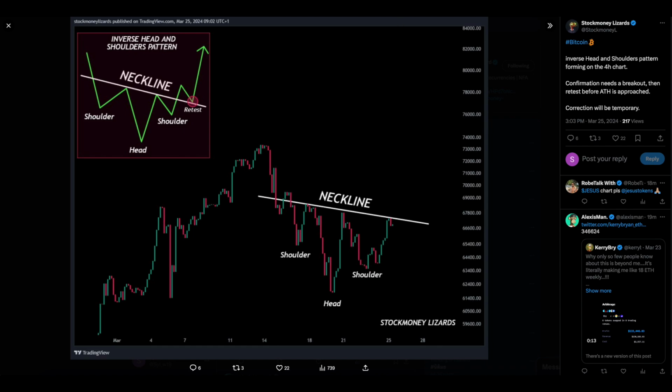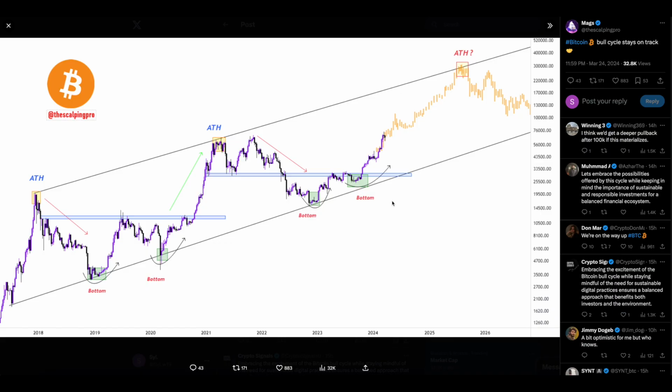Nevertheless, longer term, BTC obviously still has a lot of room to go. If we look at the possible targets during this bull cycle for BTC, that will be around $300,000. If we follow that ascending trend line for BTC, that potentially could be our top.